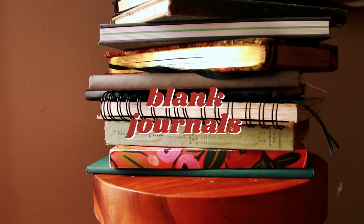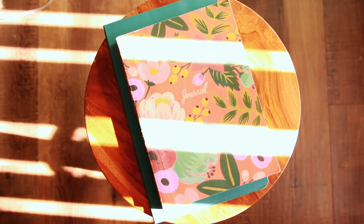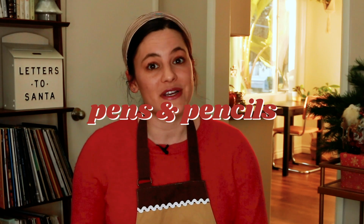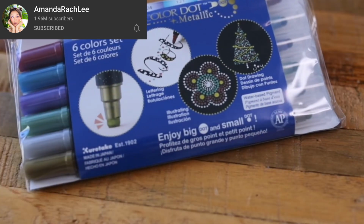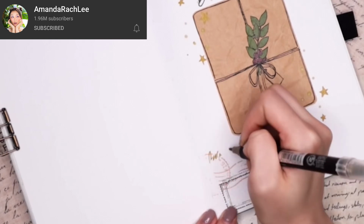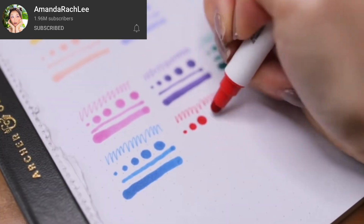Blank journals are always welcome for a 4 so that they can fill the pages with musings, sketches, and poems. You can also fill their stocking with pens and pencils that artists everywhere will fall head over heels for. I found these pen and pencil suggestions from Amanda Rach Lee, who is one of my favorite YouTubers. She does tons of doodly, bullet journal things, and she knows pens and pencils, so I highly trust her recommendations.